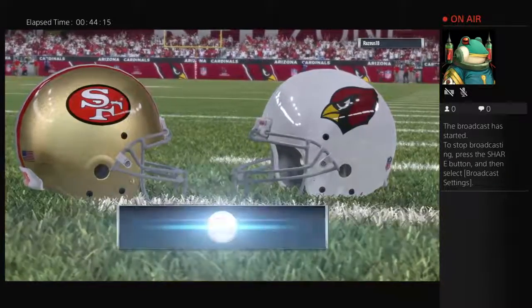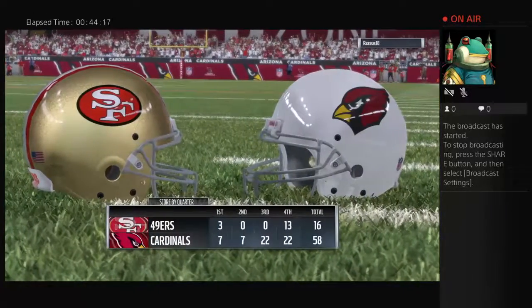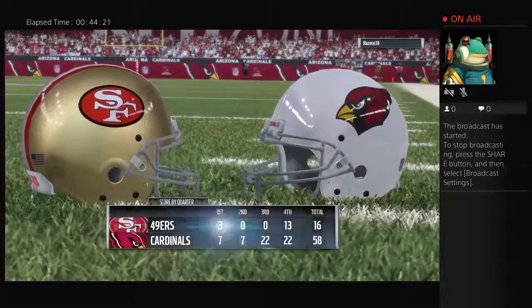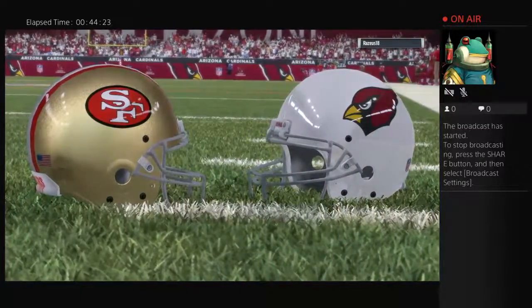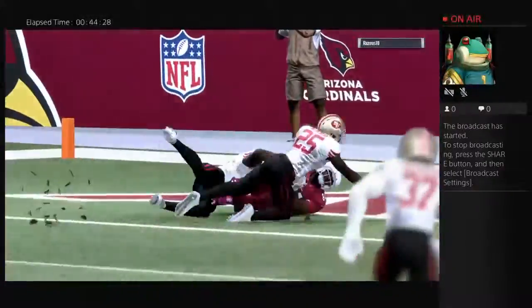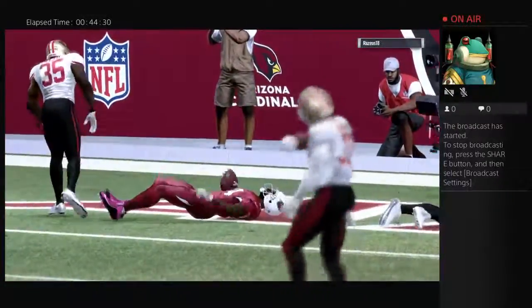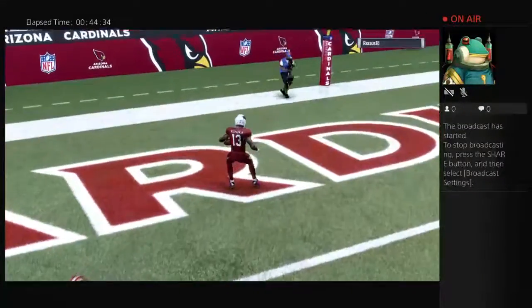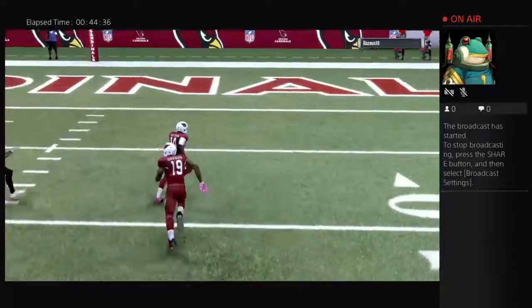So for the Cards, their winning ways continue as they get it up to 7-0. And they'll be able to enjoy this one through the bye week before they get back at it again. Meanwhile, for San Francisco, the loss here will move them back to 500 at 3-3. And they'll have a chance at redemption next week at home against the Los Angeles Rams.